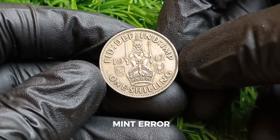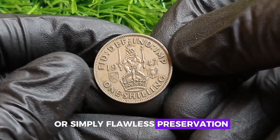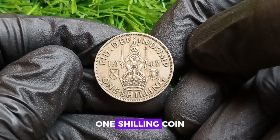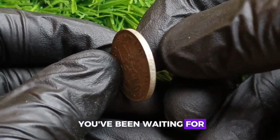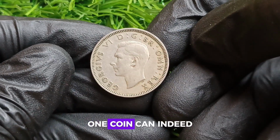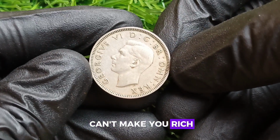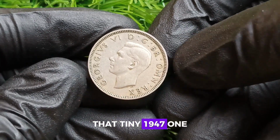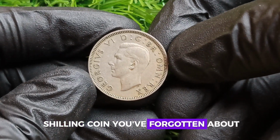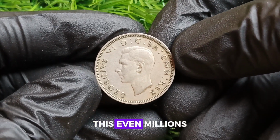Whether through a rare mint error, a unique design variant, or simply flawless preservation, a 1947 UK 1 shilling coin could be the miracle you've been waiting for. In the unpredictable, adrenaline-fueled world of rare numismatics, one coin can indeed rewrite your entire story. Still think pocket change can't make you rich? Think again. That tiny 1947 1 shilling coin you've forgotten about could be hiding a minting mistake or rare design worth a fortune, even millions.